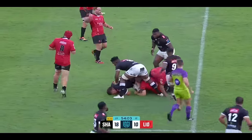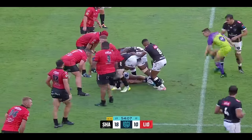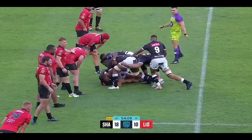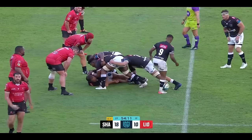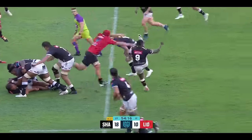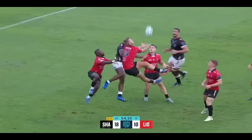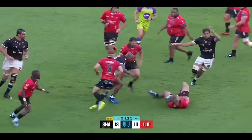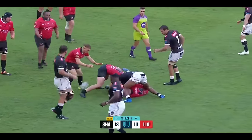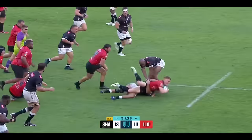Good tackle from Vandenberg, well behind the gain line, and the Sharks, with the momentum stunted, are forced to change tactics. Chasing after this will be Mapimpi. He's in good position, Creel rising high. Spent some time at Zebre last season, back in South Africa in the red jersey.